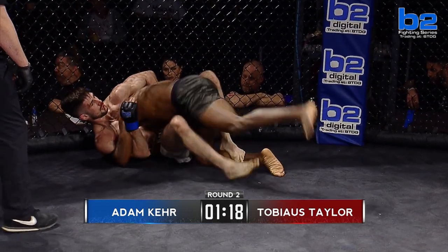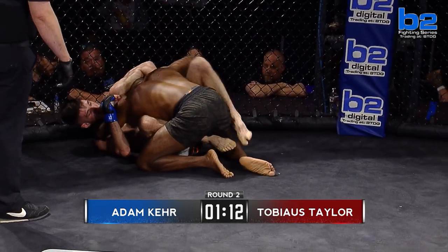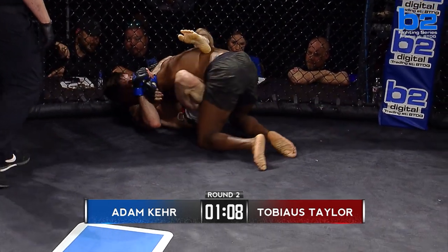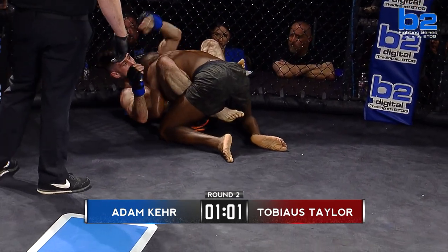Tobias can't do nothing right now. Not only that, like you're saying, if you're defending, you're not being offensive. Exactly. You can work on defense, but you're not doing anything to win the round. You're just defending. Very difficult to pass the guard on Adam Kehr. He has very long legs. He knows how to use it.